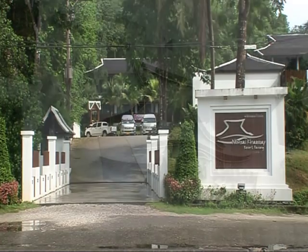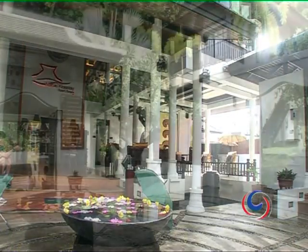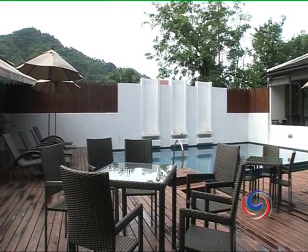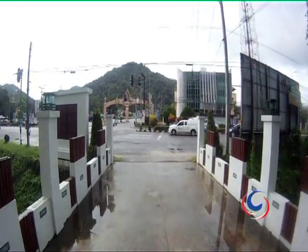We woke up to a wonderful morning at Nam Sai Khao Sui Resort, a luxurious resort enclosed in a large tropical garden right in the heart of downtown Ranong. After some light snacks, we hit the road again.